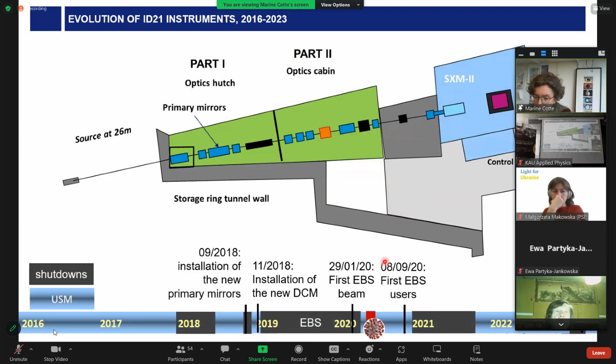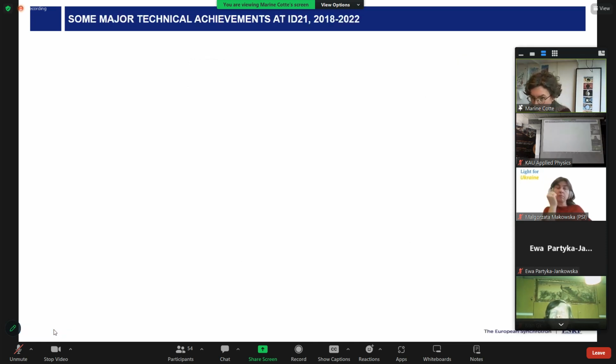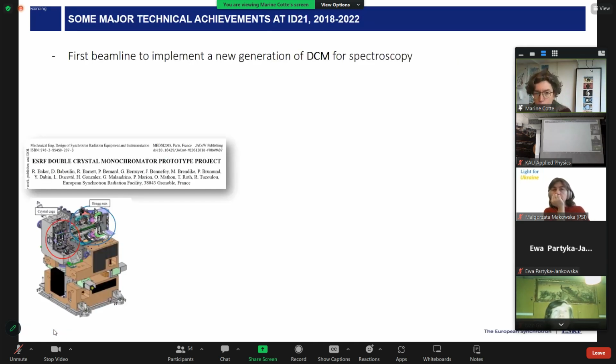We had the first EBS users in 2020, and then we had the second shutdown for different installations in the experiment hutch. We took the beam back in 2022, and the nanoscope itself was installed in 2023. We spent last year installing different parts in it, and the first beam was taken in the nanoscope in December.